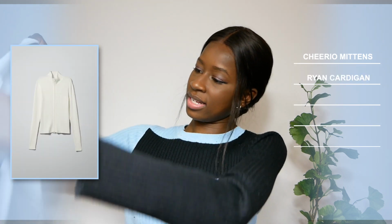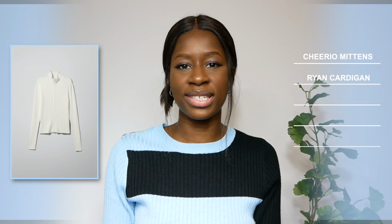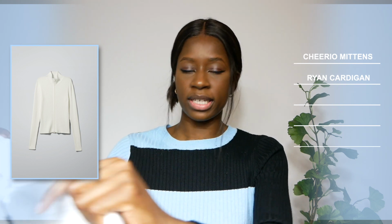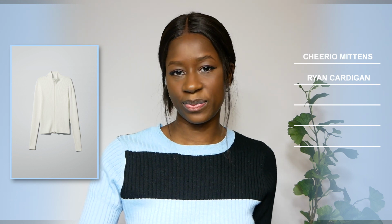Okay, so the next item that we've got is the Ryan cardigan in white, and I'm liking the feel of it. It's heavy. I got it in a small, but it doesn't look like a small so far. It looks a little big. Maybe I should have got extra small. I think there was that size option. Either way, I'm hoping it fits.